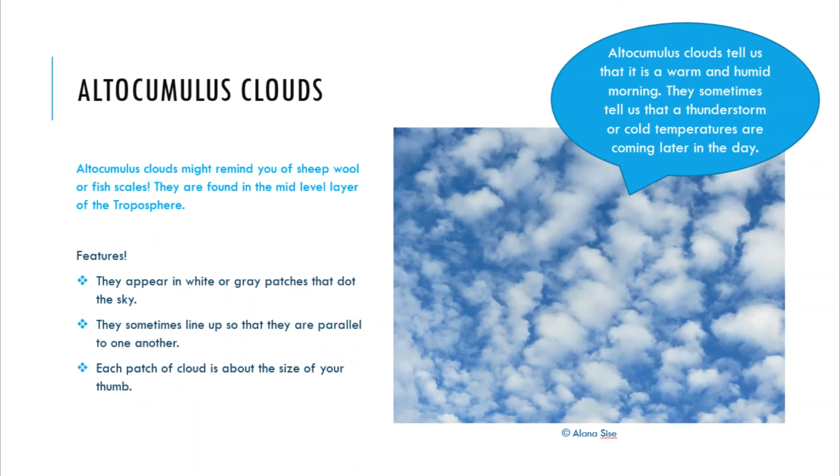Altocumulus clouds might remind you of sheep or fish scales. They are found in the mid-level layer of the troposphere. They appear in white or gray patches that dot the sky, and they sometimes line up so that they are parallel to one another. If you put your thumb up to the sky, you may notice that each patch of cloud is about the same size as your thumb. Altocumulus clouds tell us that it is a warm and humid morning. They sometimes tell us that a thunderstorm or cold temperatures are coming later in the day.